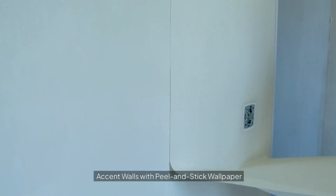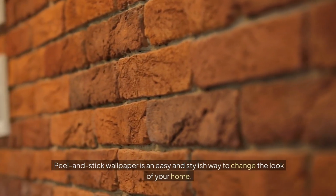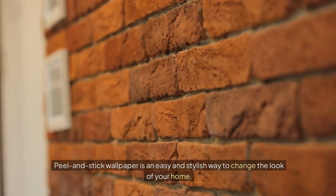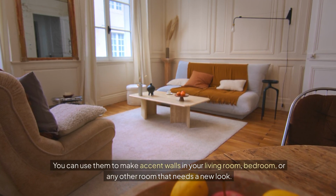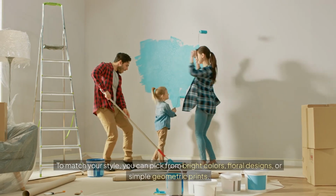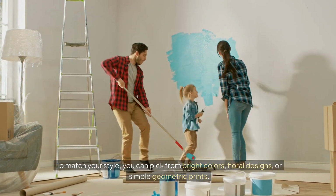Accent walls with peel and stick wallpaper. Peel and stick wallpaper is an easy and stylish way to change the look of your home. You can use it to make accent walls in your living room, bedroom, or any other room that needs a new look. To match your style, you can pick from bright colors, floral designs, or simple geometric prints.